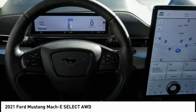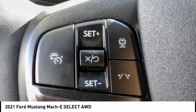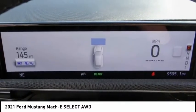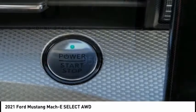Here are some of this vehicle's great options. Rain sensing wipers, electronic stability control, alloy wheels, brake assist, traction control, remote keyless entry, speed control, four-wheel disc brakes, rear window defroster, rear window wiper.